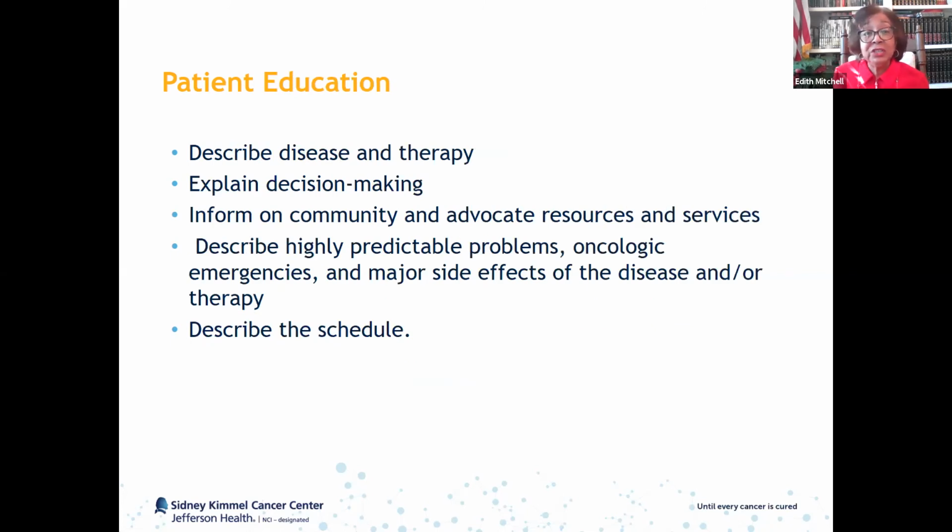There is also the patient education, as well as family or caretaker education, describing the disease and the treatment, explaining decision-making and options in the care plan. Also informing the patient of community and advocate resources and services that may be tremendously important in terms of healthcare delivery and out-of-pocket cost. We also, with the nursing area, describe highly predictable problems, oncologic emergencies that might potentially occur, and then some of the major side effects of the disease and or the treatment.